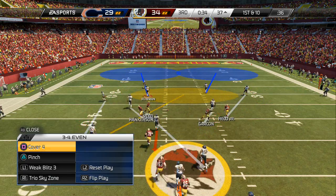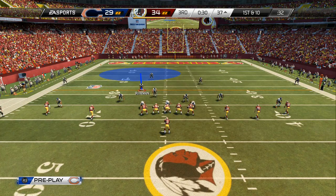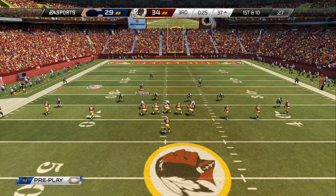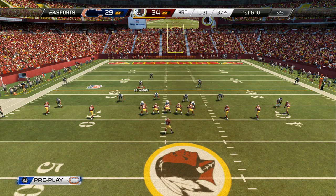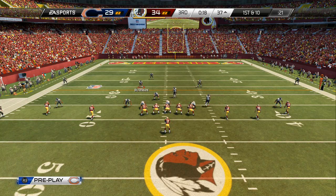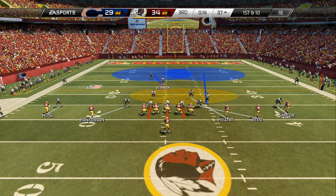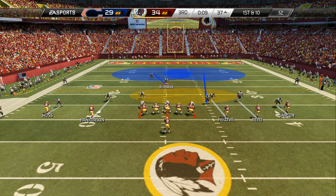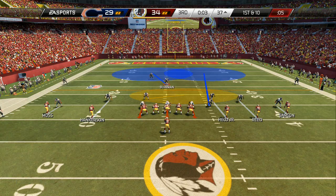Quarterbacks love play action passes because the defense sometimes bites. Rhino. Rhino. Wait. Watch the blitz. The play clock's running down.